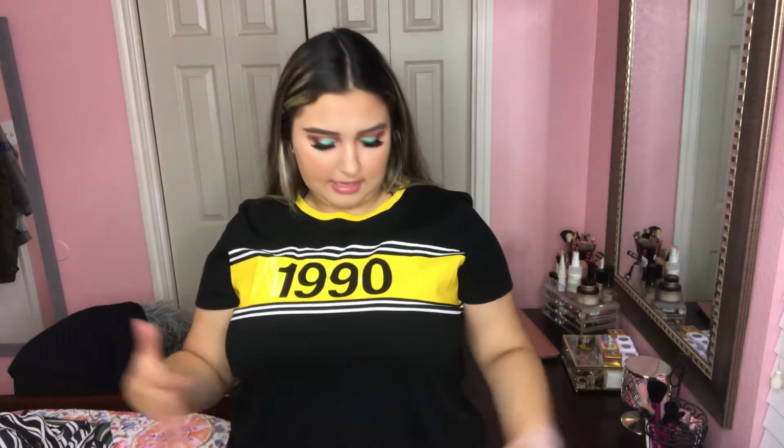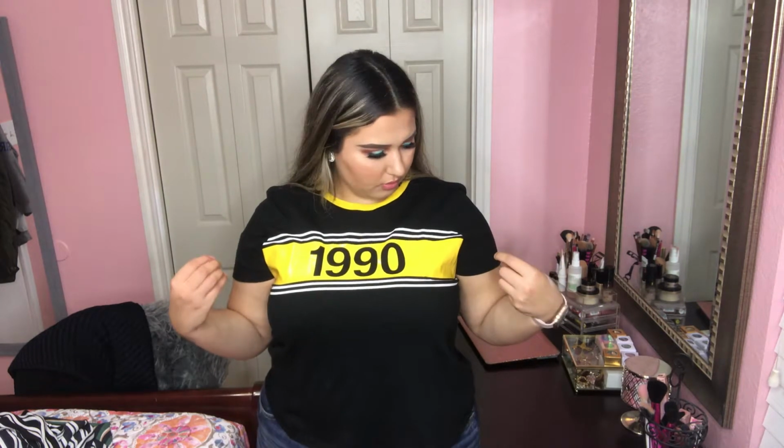Okay, so the first shirt that I have is this one. It's a black t-shirt, and it just says 1990 right here with, I don't know how to describe this material, but it's like the shiny material in yellow, and then the detail on the collar is yellow as well. And I think it looks so good with black and the white, and then the pop of color, the yellow, it's so pretty. I don't know why, because it's the most casual thing, you know, but I think the yellow looks so good in black. And I don't know, I just really liked it.